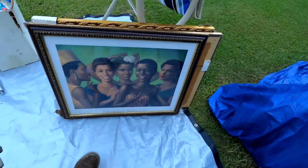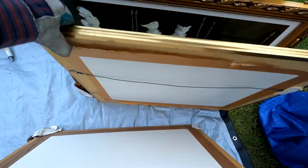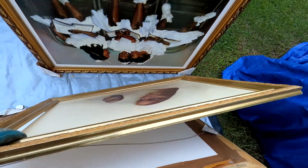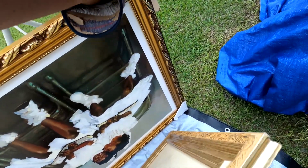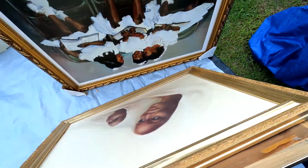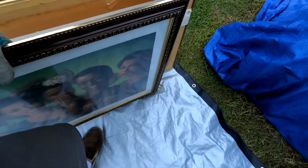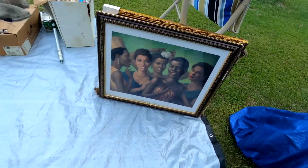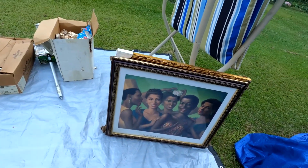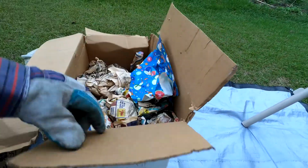We got a couple of pictures. That one still has the glass in it. And this got just a picture and a picture. I don't know, maybe the frames are worth something, even though they're kind of separating. Some people like these larger frames, and they can put their own pictures in them. So we take them to the flea market and sell them as is or as was, whatever. We're good either way. All right, we're gonna jump into these boxes here.